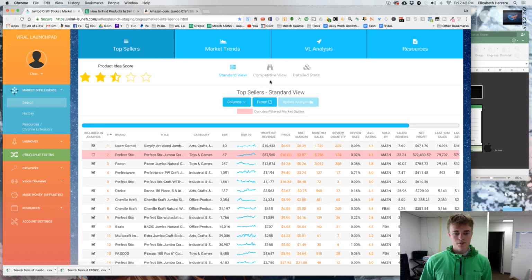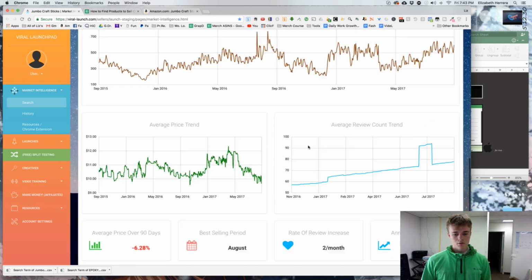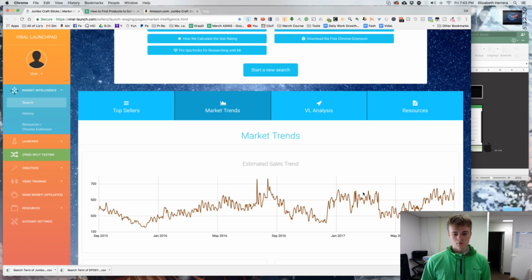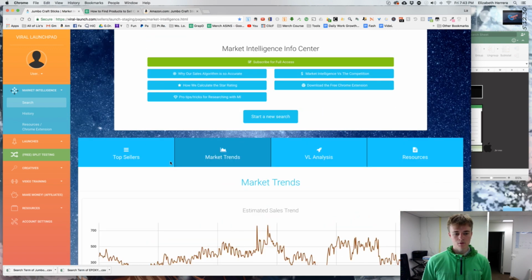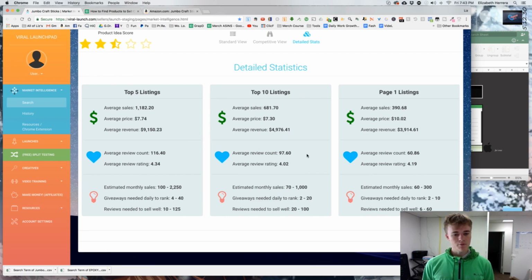So market intelligence doesn't like it. It's a 2.5 star. So the price is going down. Sales are pretty even. Yeah, the main problem is the revenue is just not there. So this product probably won't work for us.